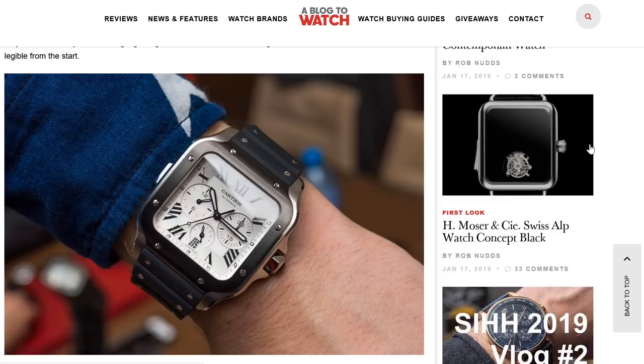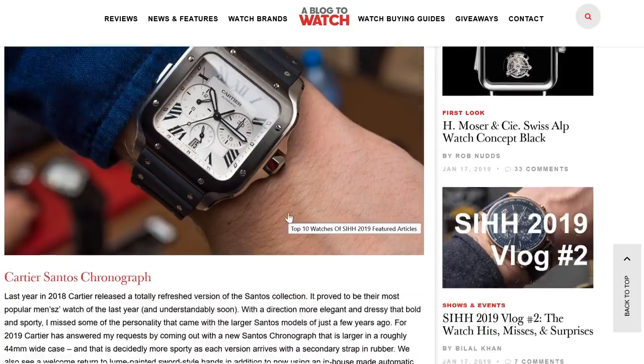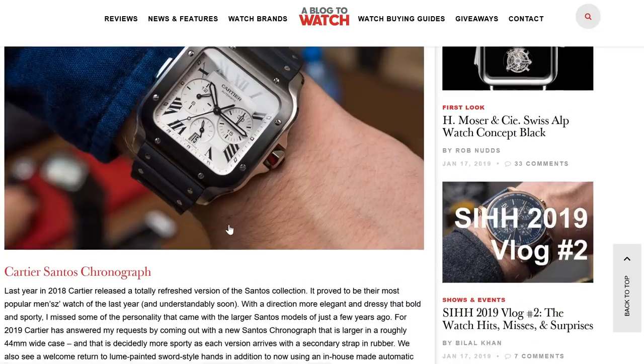But my favorite watch of the show, at least something that I could conceive buying, was under $10,000, but that was hard. You're right. It's on our list. It's probably number one on the list. This isn't really an ordered list, but the Santos chronograph.